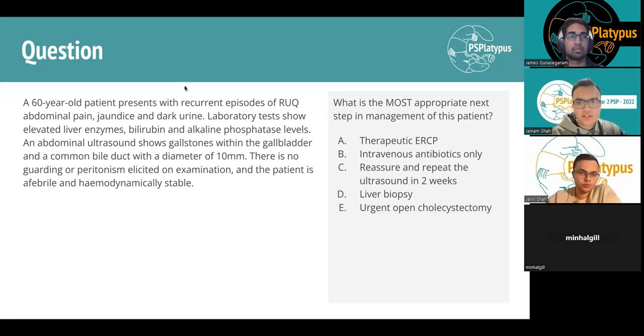So, a 60-year-old patient with recurrent episodes of right upper quadrant abdominal pain, jaundice, and dark urine. Lab tests show elevated liver enzymes, bilirubin, and ALP levels. Ultrasound shows gallstones in the gallbladder and common bile duct with a diameter of 10 millimeters. There's no guarding, no peritonism. The patient is afebrile and hemodynamically stable. What is the most appropriate next step?